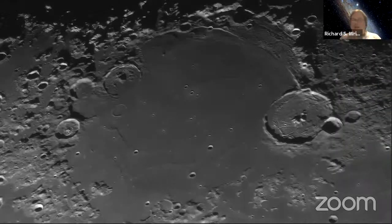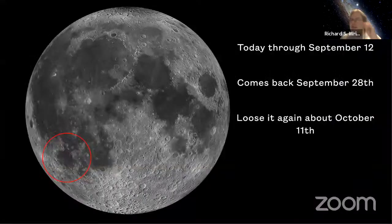Mare Humorum is one of my favorite spots on the moon because there is so much going on in this little area. Looking at the full disk of the moon, it's located at the lower left here, or the southwestern area of the moon. It's visible now if you stay up late enough or get up early enough in the morning through September 12th. So the sun is setting, and it won't be available much longer, but it will be available in the early evening sky again on September 8th, and then we lose it again by about the time of our next club meeting.